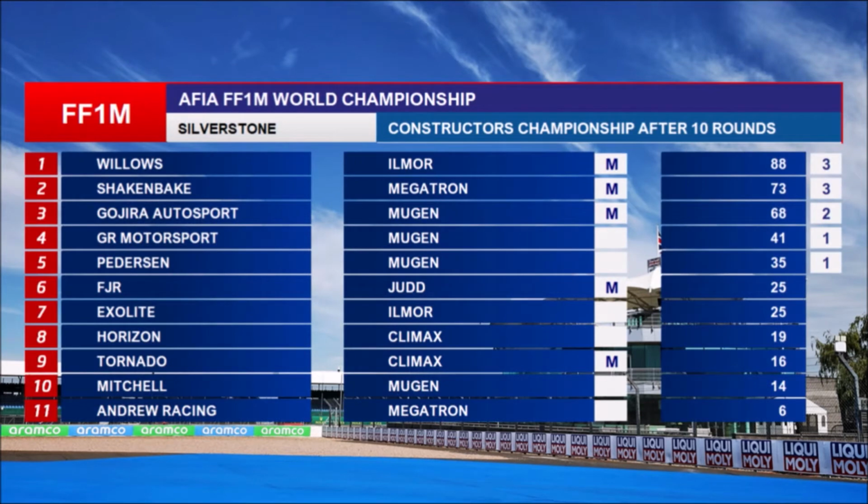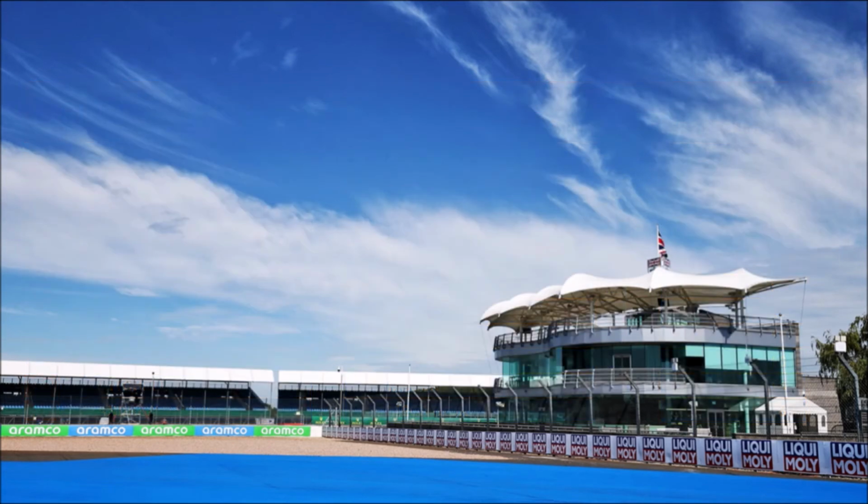It's very close in the midfield. Should be a good one, as Willows extend their championship lead, now to 15 points, the gap between themselves and Shake and Bake, and Gajera closing a little bit on the Yorkshire team, they're on 68 points. GRM hold 4th and Pedersen hold 5th, and FJR and Exolite are now tied, lovely. But we have lost a place to Pedersen. Yeah.